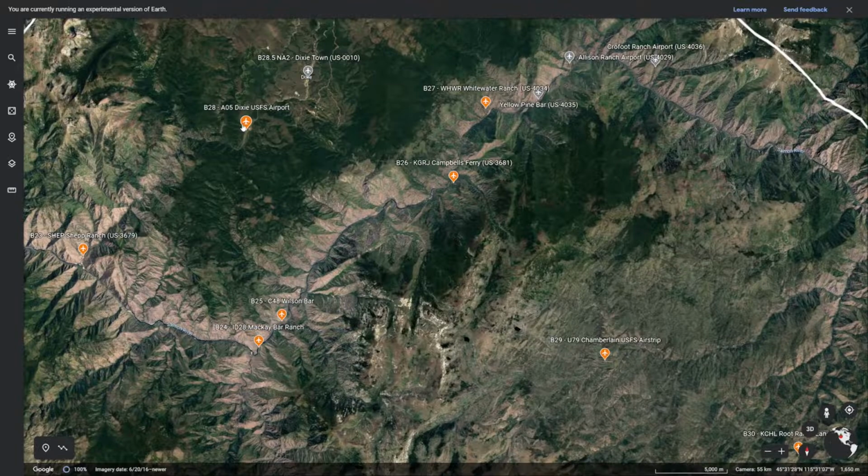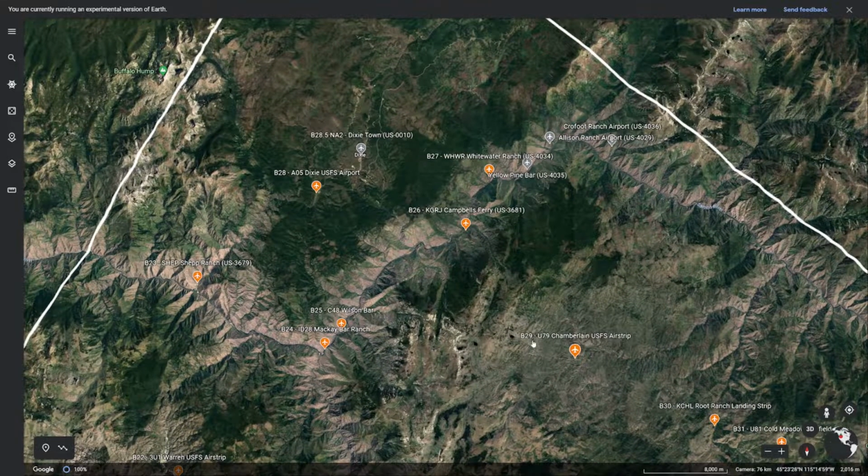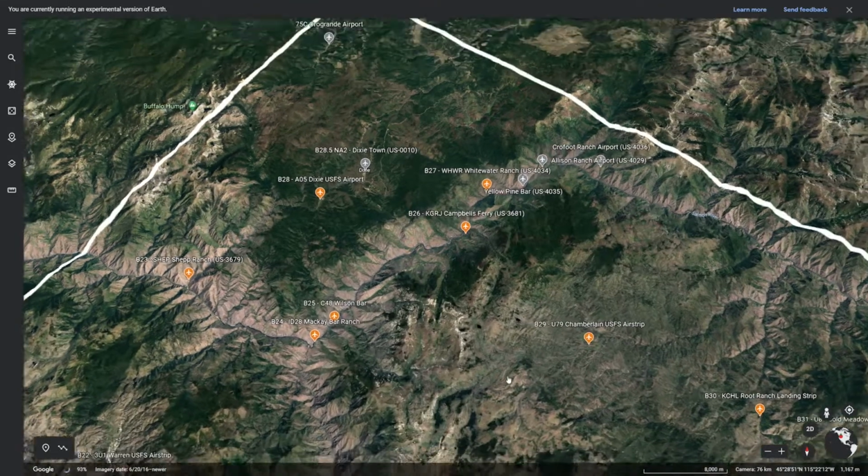We'll take the Kodiak 100, and we'll take a couple of people. Let's just take some of the folks who flew into Dixie on our delivery flight the other day. We'll reposition them over to Chamberlain, which is backcountry stop number 29. And let's just go ahead and jump in and take a look at the terrain we'll be flying over.